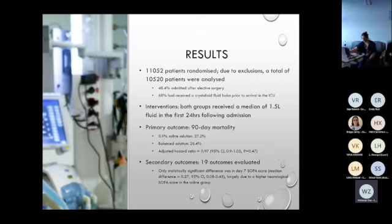So there were also some secondary and tertiary outcomes that were evaluated. The only statistically significant difference was in the day 7 SOFA score, and that was largely due to a higher neurological SOFA score in the saline group.